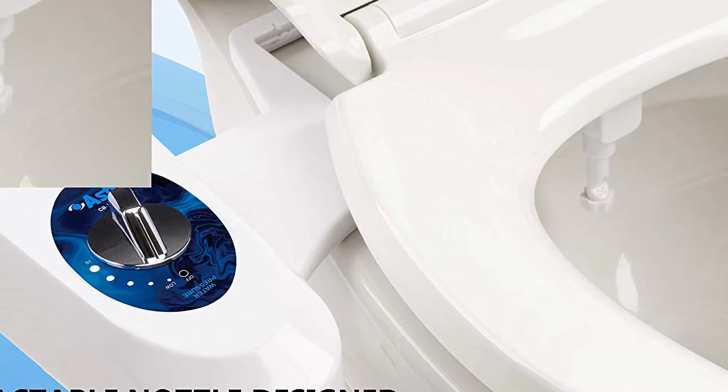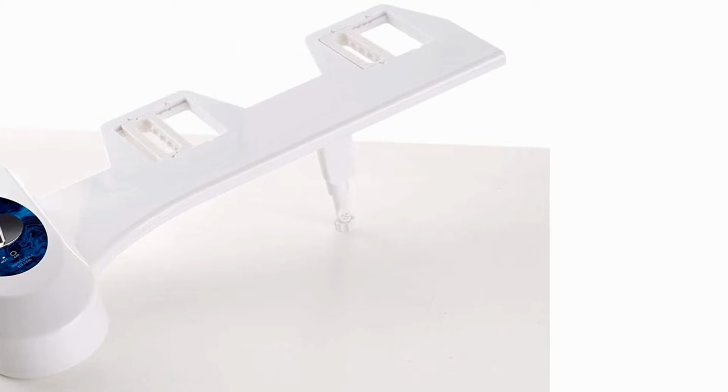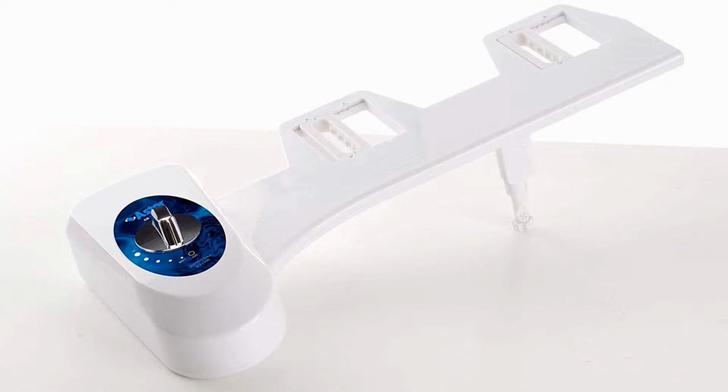To make use of this bidet toilet seat, you simply need to attach it to the toilet seat that is already in place. Also, it comes with everything that is required for it to be used. Furthermore, this device features brass valves which can be trusted to last the test of time.